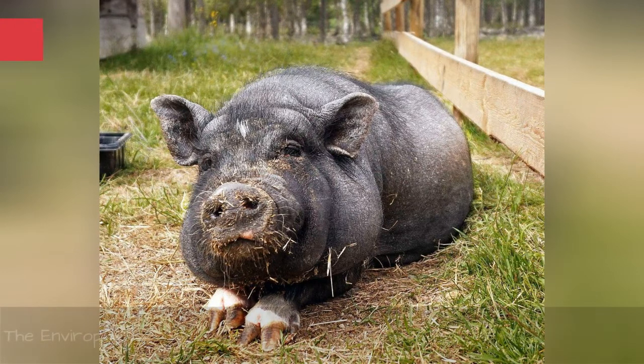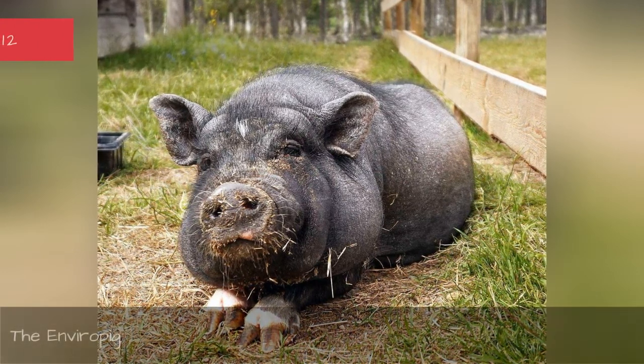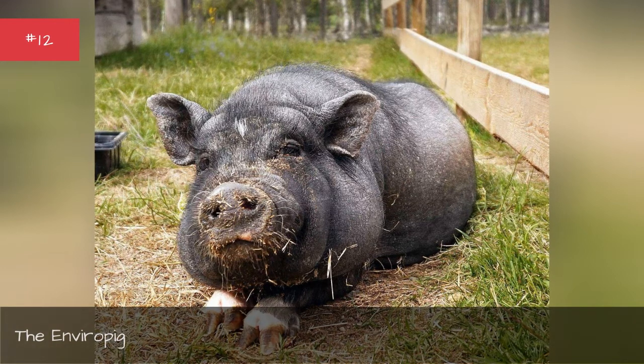The Enviropig. Green farming seems like the hottest ticket in GMO animals. In 2010, Enviropig was approved for production in Canada.